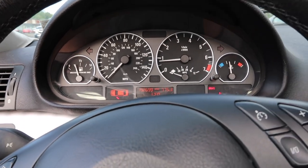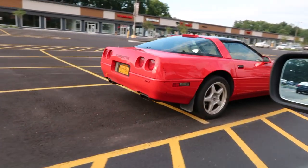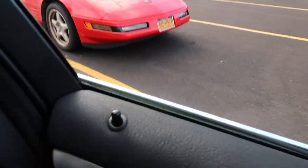There we go. The ZR1 though, right here. I think it's like a 1994. Oh, I see a little bit of damage on it. Otherwise, pretty clean. I like it a lot.